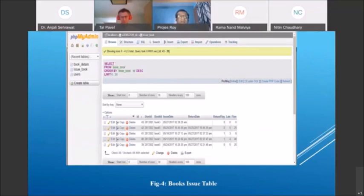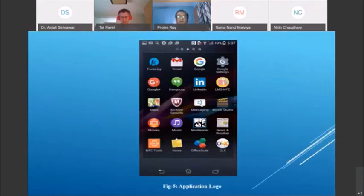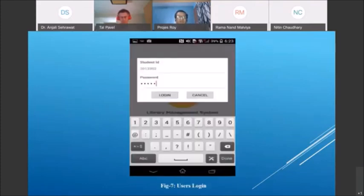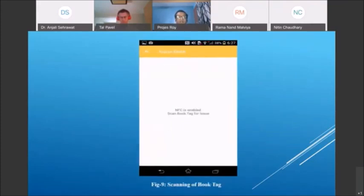So how does it look on your mobile phone? This is LMS NFC. This is the logo. This is a library management system, NFC. This is an NFC application. You have to put in the password. And this is the main menu: issue book, return book, history, fine history, and NFC enabled scan the tag for issue.